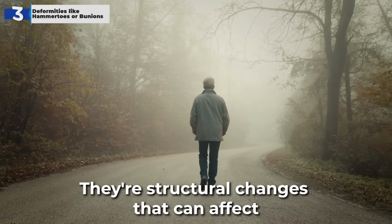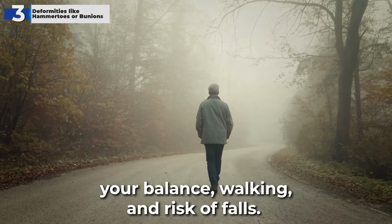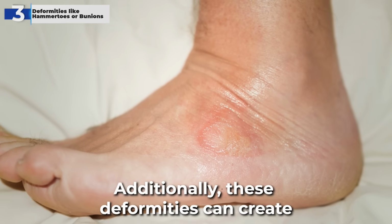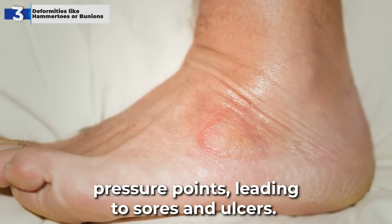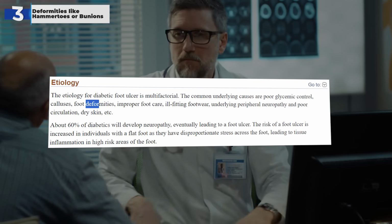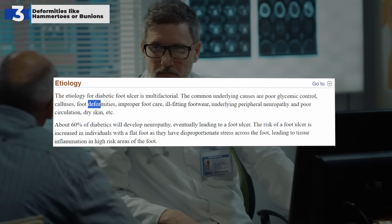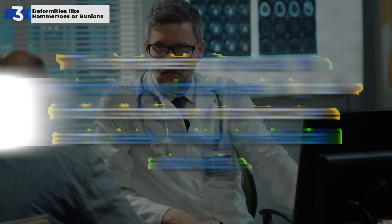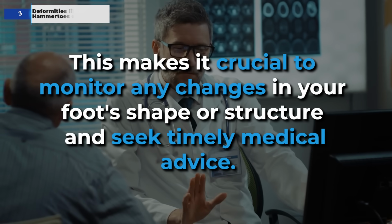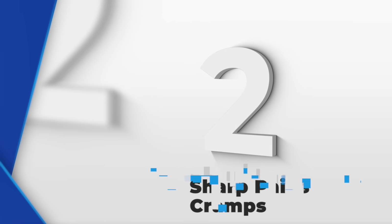They're structural changes that can affect your balance, walking, and risk of falls. Additionally, these deformities can create pressure points, leading to sores and ulcers. Did you know that diabetic foot deformities increase the risk of developing foot ulcers by up to 50%? This makes it crucial to monitor any changes in your foot's shape or structure and seek timely medical advice. Coming in at number 2 are sharp pains or cramps.